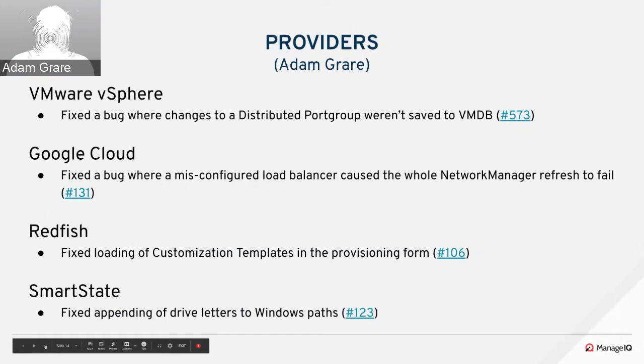On the Redfish side, David fixed an issue where customization templates weren't being loaded in the physical server provisioning form. And in Smart State, Jerry fixed an issue that was preventing drive letters from being properly appended to Windows paths in Smart State. Next slide.